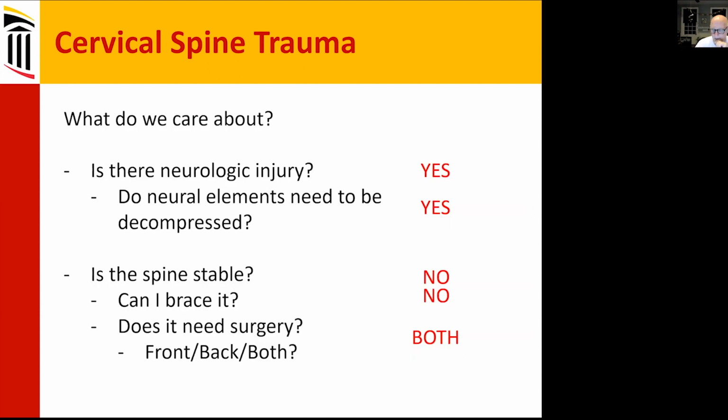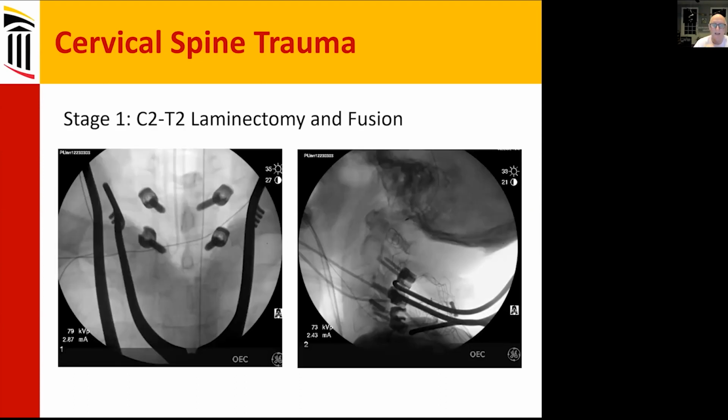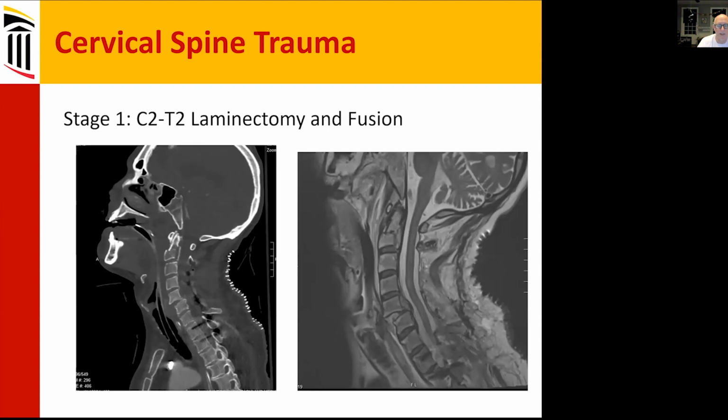This particular patient needed both front and back surgery. This was actually a surgery that Dr. Crandall did. First, they did a C2 to T2 laminectomy and fusion. It's just kind of showing the alignment of the screws on the intraoperative fluoroscopy, both AP and laterally. And so this is showing the first stage really is to decompress that spinal cord, which we can see in the MRI on the right-hand side, and at least provide stability. We can't see them here, but those screws are running all the way down from C2 to T2 out laterally.